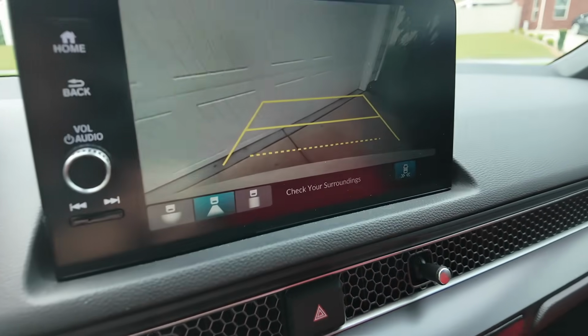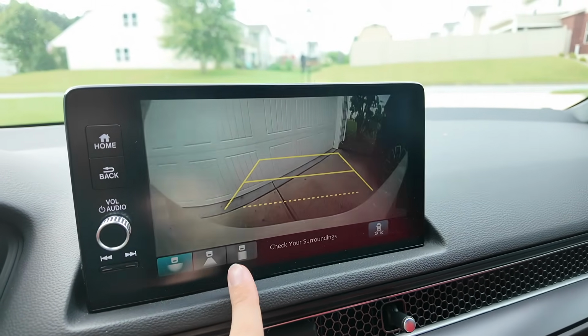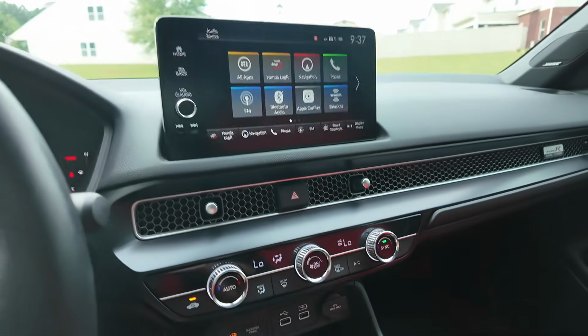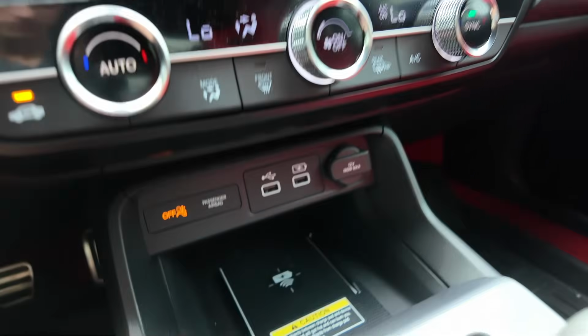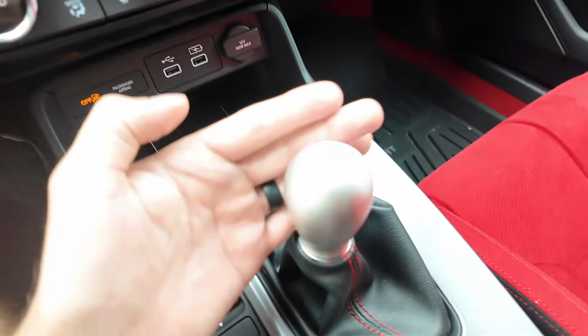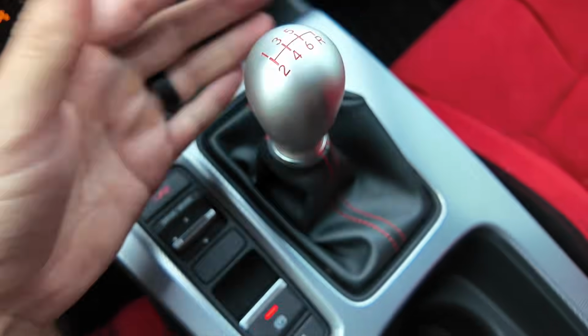For the backup camera, you have a pretty HD view. You also have a couple different designs for it. There's physical climate controls down below, fan speed in the center, all of the different toggles, wireless phone charging, extra storage, a nice look at the aluminum shift knob for that 6-speed.